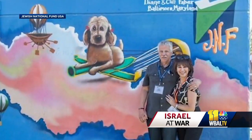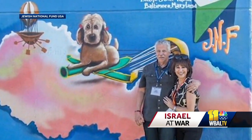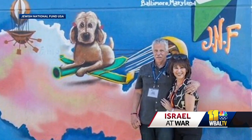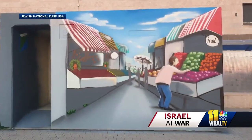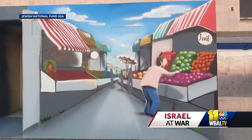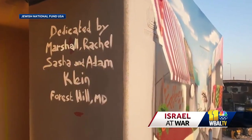She and her husband donated this scene of their dog painted on a shelter on an Israeli playground. So she's kind of always there and overlooking, and it's beautiful to see and very comforting. The Klein family donated this scene of a produce stand. Owners of the local ShopRite stores, they wanted to help children feel less afraid.